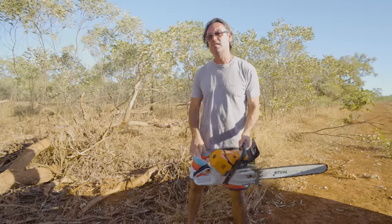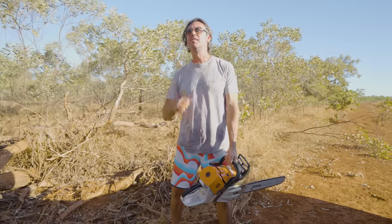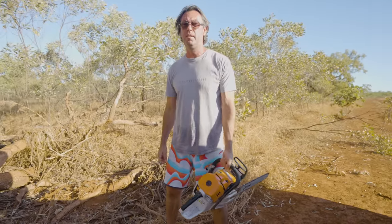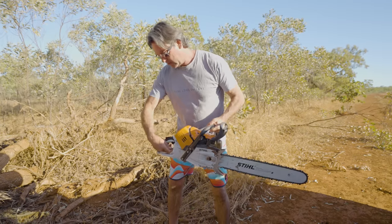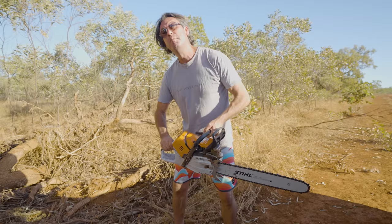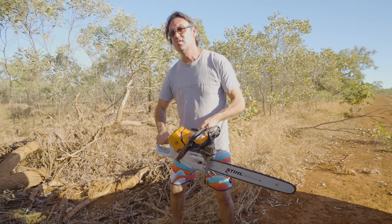About 20Ks from our destination. We're getting good at this. We're getting very, very experienced. You need wood to go in there, because if you go into these campsites, they've all been raided of wood. So we're gonna start this chainsaw. We've been doing this every night. We've had campfires. So good.